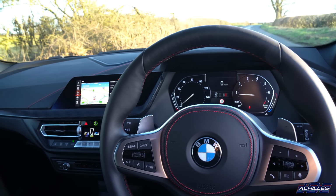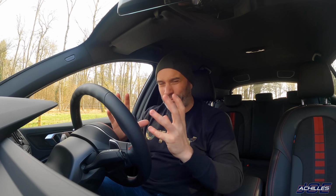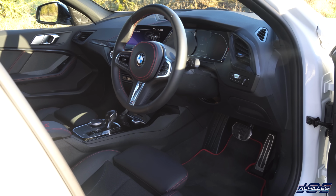It's a bit like going back 5 or 6 years to the older generation 1 Series, but I really like it, and I've got used to the regular round dials compared to the digital cockpit ones that are slightly angular and I'm still not used to. Everything else in here is as you want it and where you want it.